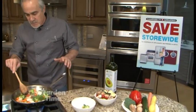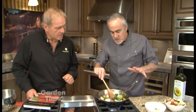So how long do you think these harder vegetables will take to do? This is going to take about 3 to 4 minutes. So we're going to let these go for about that long, and then we'll start adding the softer ones. Perfect.